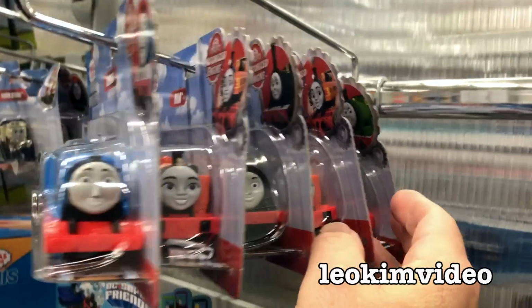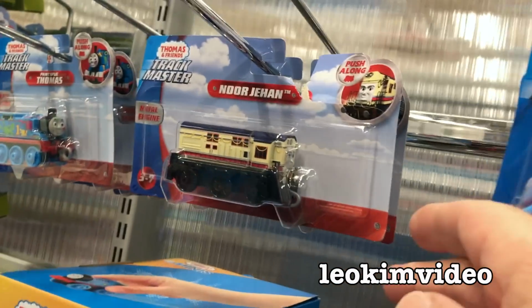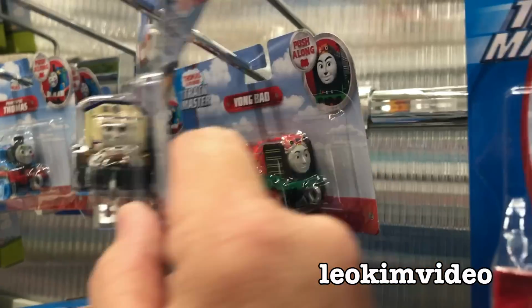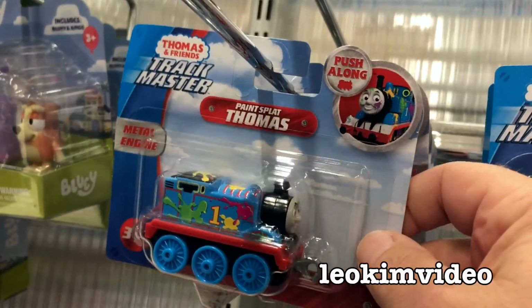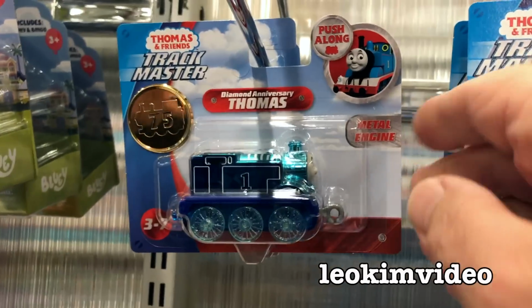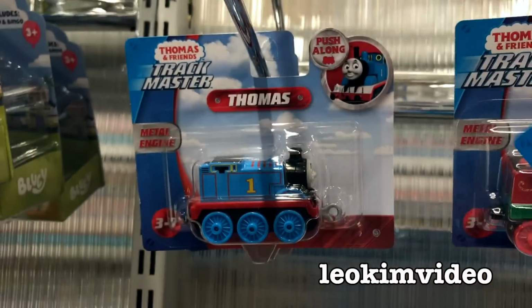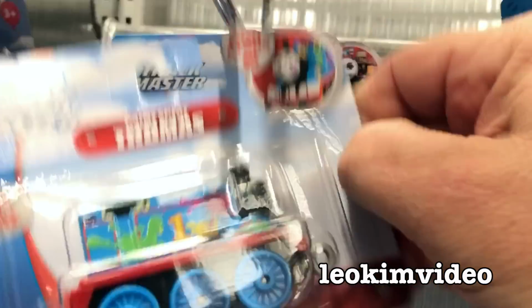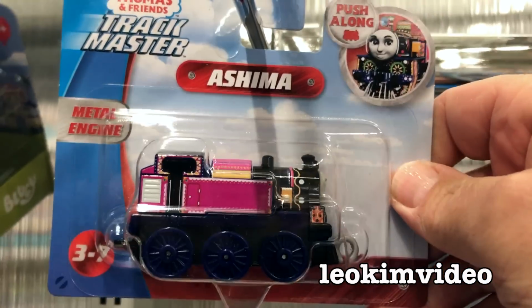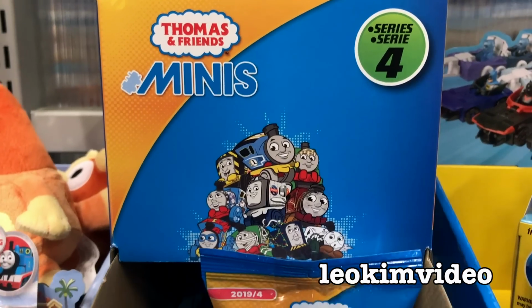Okay, I've actually come in here looking for a Diamond Thomas. There's that there. I don't really want to know about that. There's a Paint Splatter Thomas. Oh, okay, cool, bananas. There's another one that I've got. A normal Thomas, another Paint Splatter Thomas, and one I don't really want at all. There's a box of the Thomas Minis here.